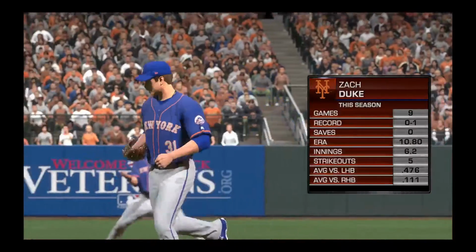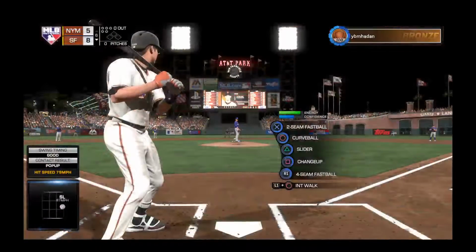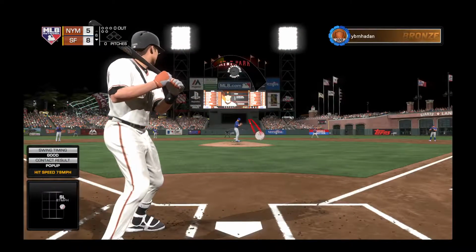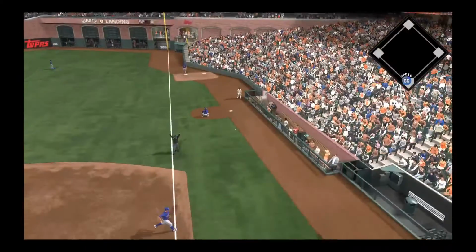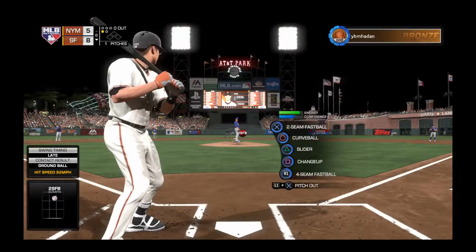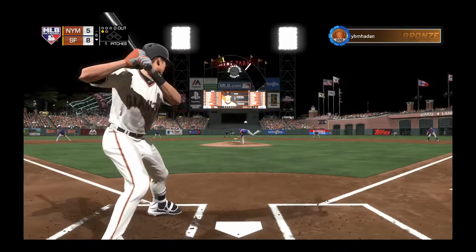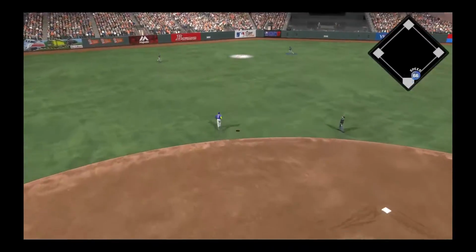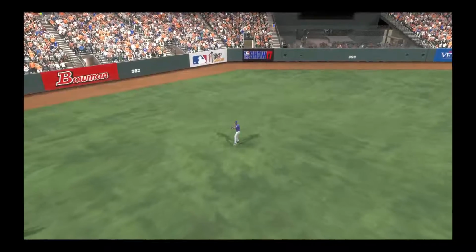Zach Duke enters to do the pitching in the bottom of the 6th, number 31. Here's Kelby Tomlinson, 0 for 1 for him here in this one. Chop fouled over towards the coaching box. 0-1 pitch on its way. Swung on and lifted in the air to left center. After it is Soler. He's got it, 1 away.